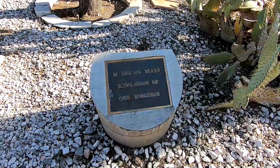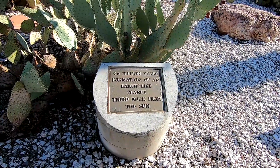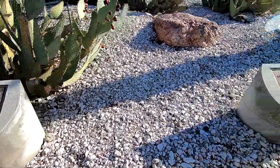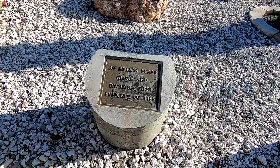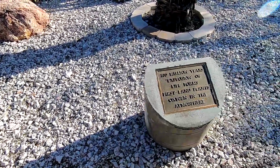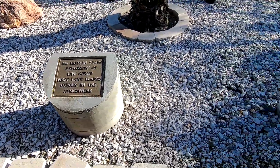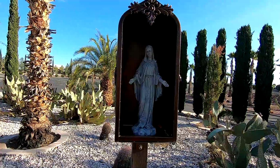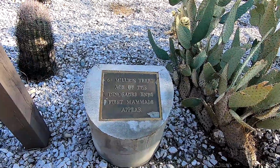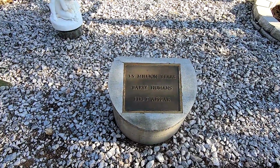13 billion years, formation of our universe. 4.6 billion years, formation of an Earth-like planet, third rock from the sun. Remember that sitcom? 3.9 billion years, algae and bacteria first evident. 700 million years, explosion of life forms. Oxygen in the atmosphere. 300 million years, first reptiles. I think that means dinosaurs. Large coal and swamps. 65 million years, dinosaurs end, mammals appear. 3.5 million years, early humans first appear.